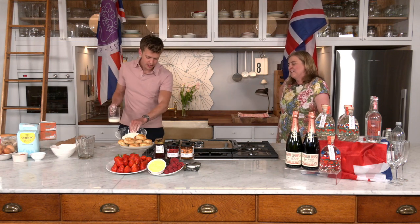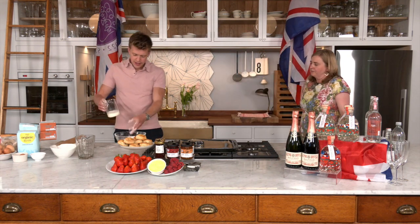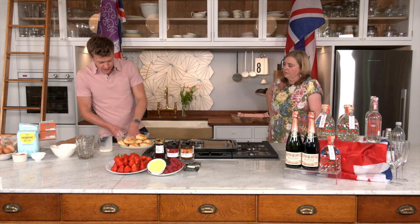Lots of water. So there, that's just into your breadcrumb consistency. Really fine. Fine breadcrumbs. And then milk, in we go. And just getting there with your hands, add a little bit, because you can always add more, but you can't take it away.